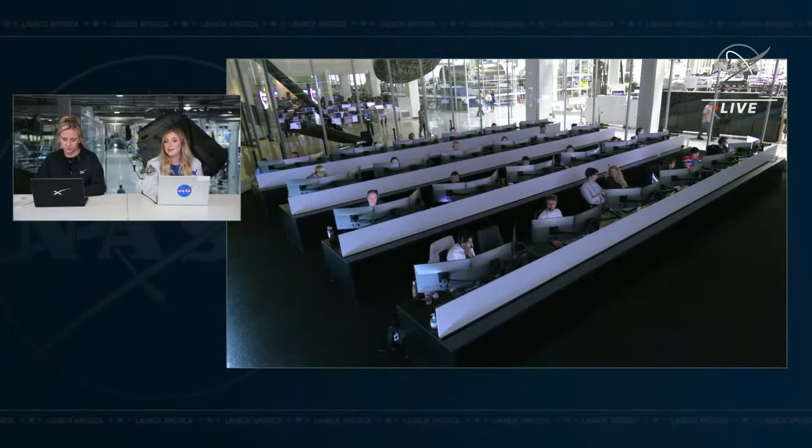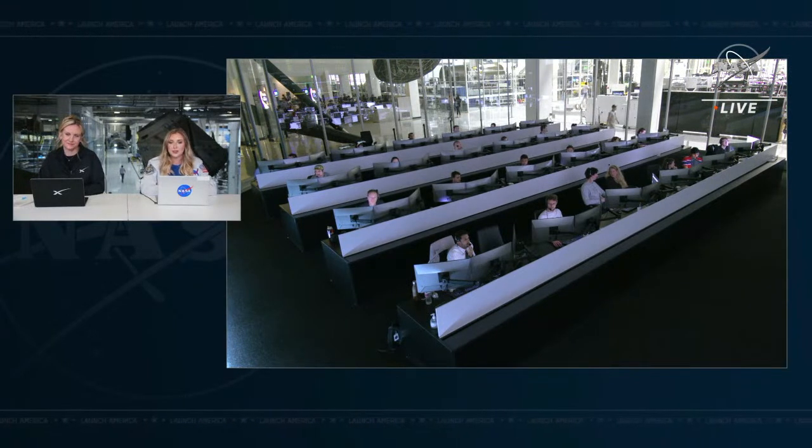That includes NASA astronauts Kjell Lindgren, Bob Hines, and Jessica Watkins, as well as European Space Agency astronaut Samantha Cristoforetti. They have been on board the International Space Station for 170 days now, after they launched from the Kennedy Space Center in Florida on April 27th.